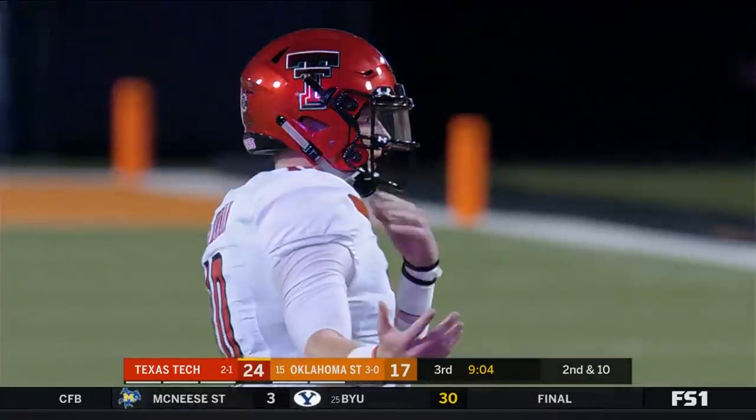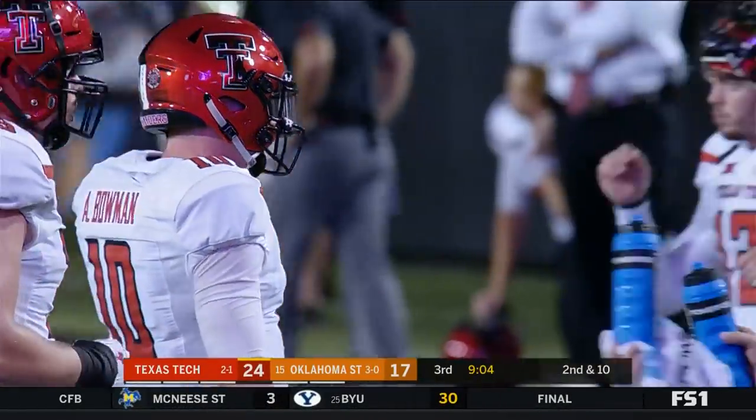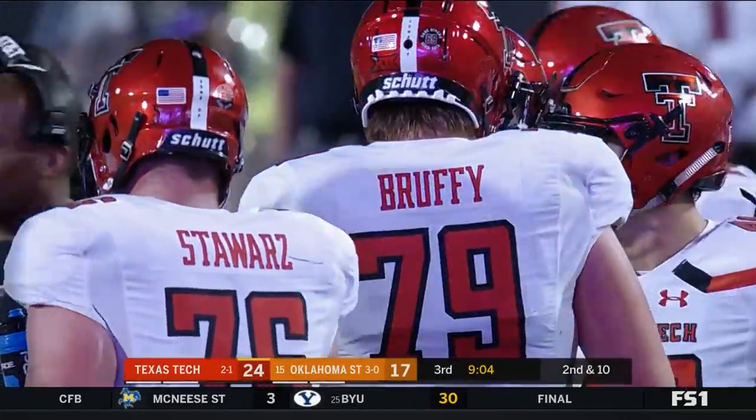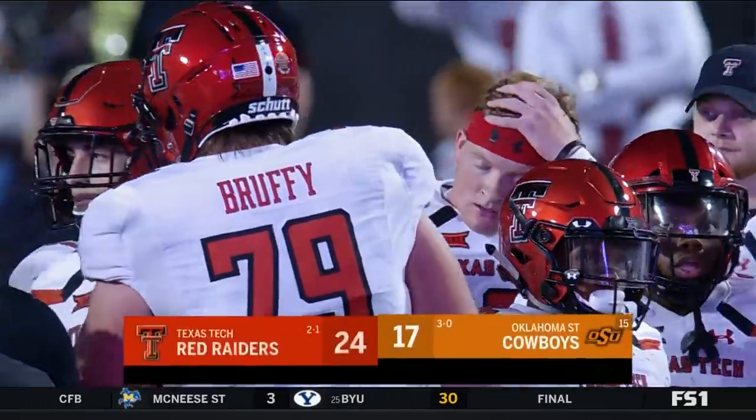Cliff Kingsbury and Bowman want to talk it over. They're going to call a timeout here in the third. 9 minutes left here in the quarter. Tech holding on to a 7-point lead.